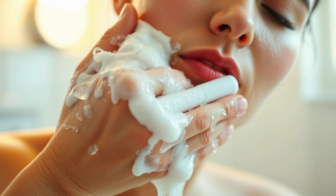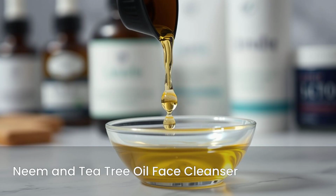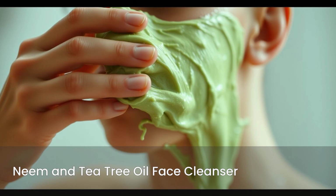Start with a gentle cleanser to remove oil and bacteria. Mix 1 tablespoon of neem powder, 3 to 4 drops of tea tree oil, and a little water to make a paste. Use this to cleanse your face twice a day. Neem kills bacteria, while tea tree oil reduces inflammation and prevents breakouts.